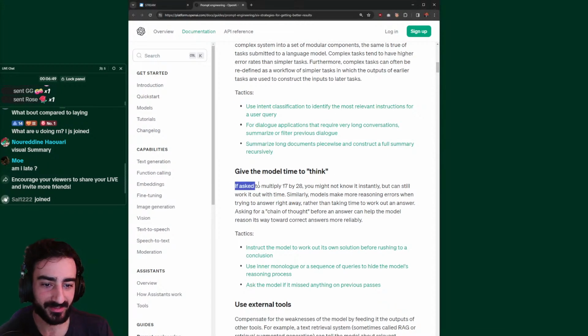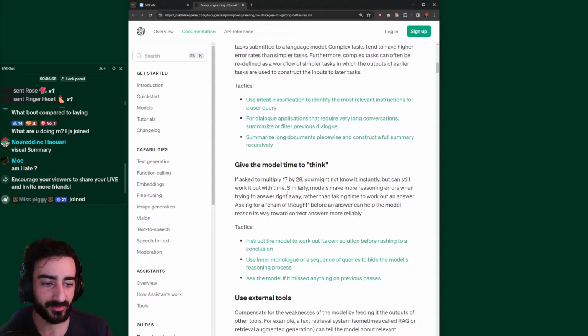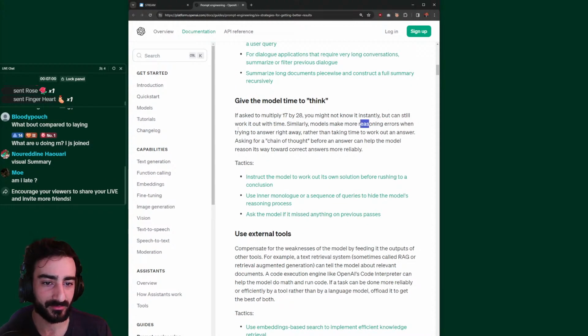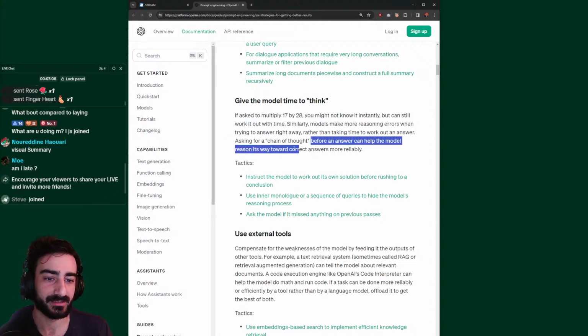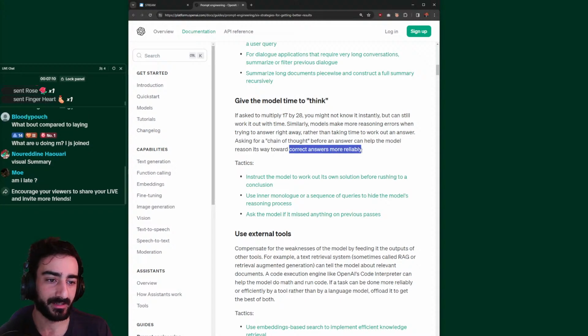Give the model time to think. If asked to multiply 17 by 28, you might not know it instantly, but you still can work it out with time. Similarly, models make more reasoning errors when trying to answer right away. Rather than taking time to work out an answer, asking for a chain of thought before an answer can help the model reason its way towards answers more reliably.